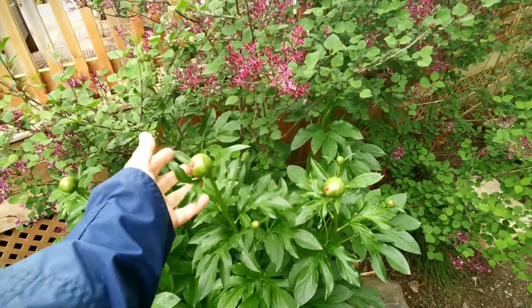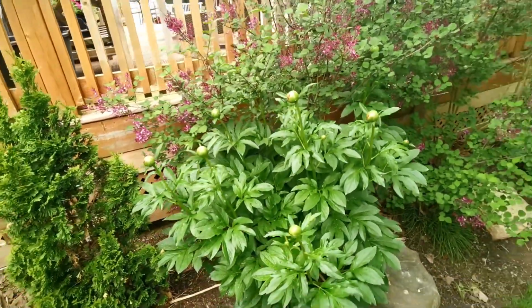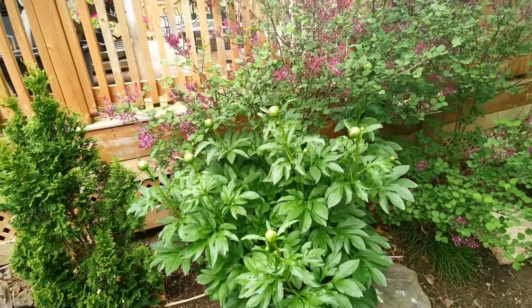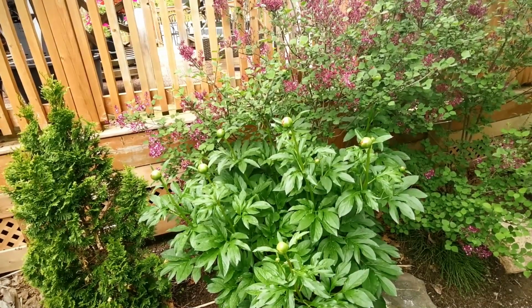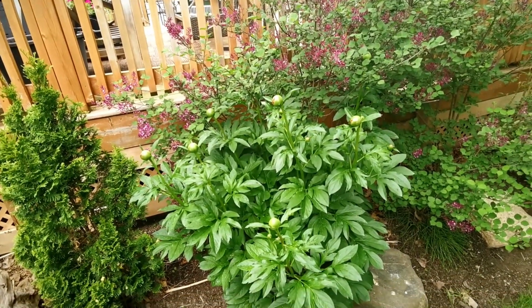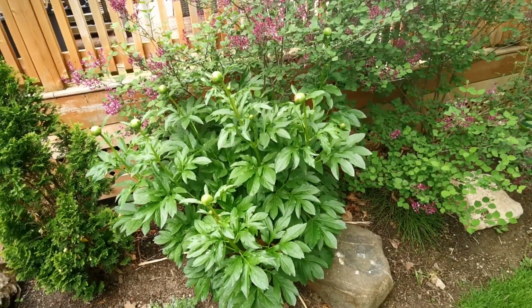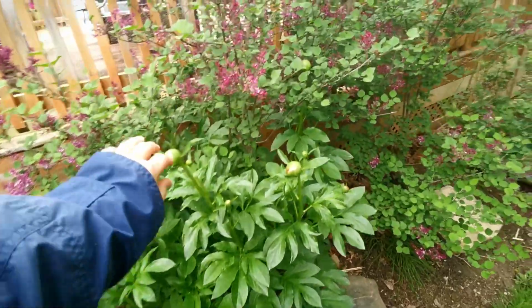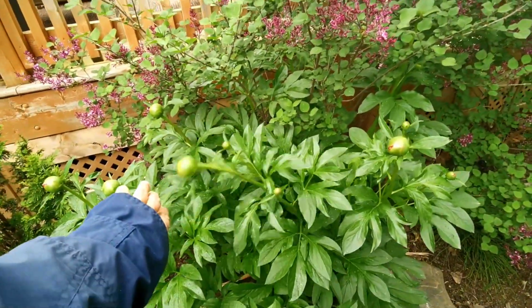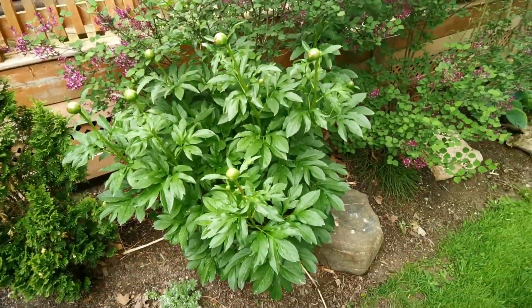This here is going to be gorgeous. It's a Coral Dawn Peony. It's a great peony if you ever find one. Comes out a beautiful coral color and then fades to a cream. It also is very strong stemmed, as you can see, and you don't have to stake them.